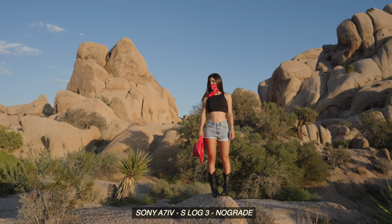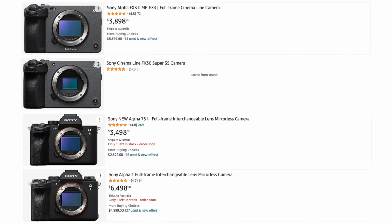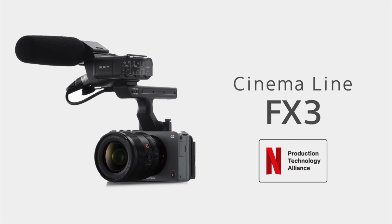Now there is a bit of a difference in the log profiles. S-Log 3, you can pretty much match this up with any Sony camera that can shoot 10-bit 422 S-Log 3. So say you own an FX3 or an FX30, A7S III, A1, whatever, you can really match these cameras up very, very similarly. Actually, the FX6 and the FX3 have been approved for Netflix films and documentaries, so it just goes to show that Sony is the king when it comes to video colors.